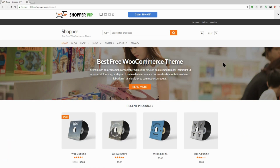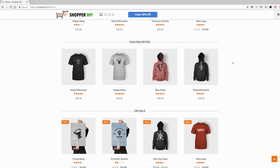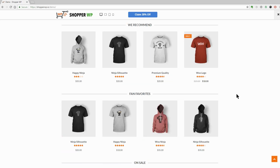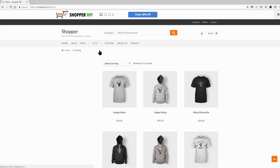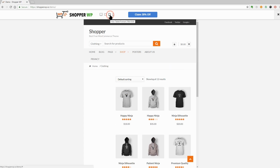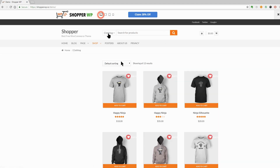Shopper is a free WooCommerce and business WordPress theme. It provides simply a cool and clean design. It is easy to use and it loads fast. This WordPress theme is user-friendly, both for clients and shop owners. It is fully responsive, so you can see everything looks great on any device. I think the theme can be a perfect choice for an online store in the fashion niche, for example.